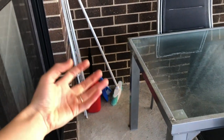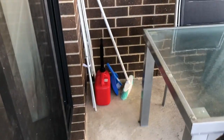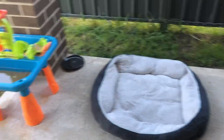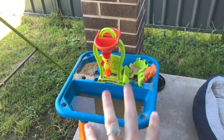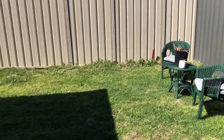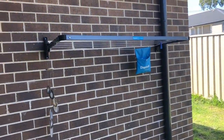So I need to get a storage box out here, because that's our little storage corner. But we have our dining table, our outside set, which Isaac's parents gave us, so we're really grateful. But I think I might spray paint it because it is a bit old, but I just love it. It's actually an 8-seater, so we have 2 seats over here. And then we have our dog bed and Theodore's little play area, and then we have his swing and another outside sitting area. And so that is pretty much that, and then our clothesline.